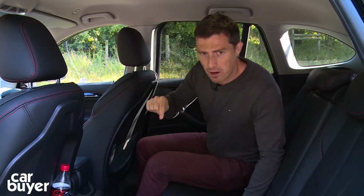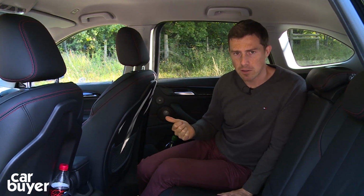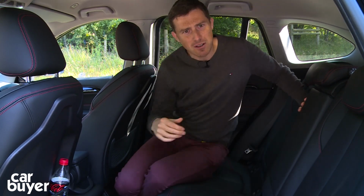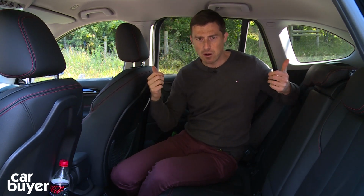But overall, I would rather travel a distance in the back of this new X1 than I would in the normal BMW 3 Series. And that's because it's got some other features that I really like about it. For instance, you've got big rear windows, you've got an extra window back here. It means there's lots of light here in the back and you don't feel claustrophobic.